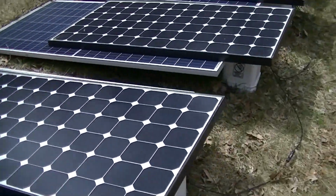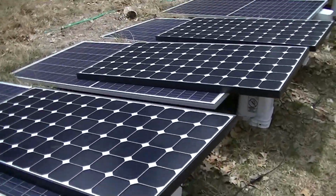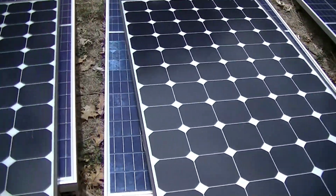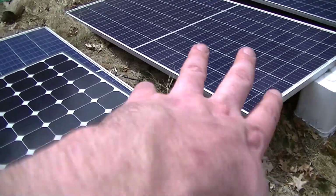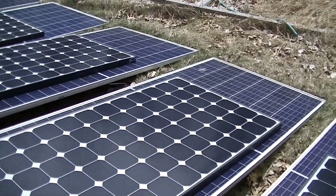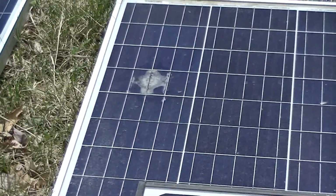And here is the test array. Got 8 of these all wired up in a single string. Just temporarily put them on these 335 watt BYD pieces of garbage, which were a huge waste of money. Because each of those BYDs is about a third dead. See, especially that one right there, that big burn spot in one of the cells.